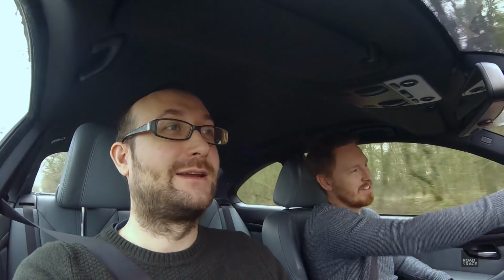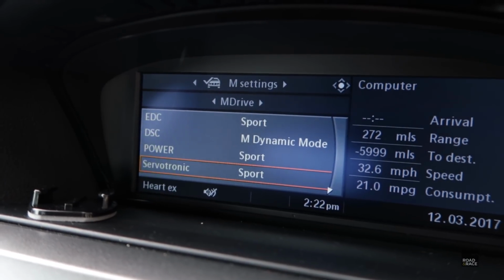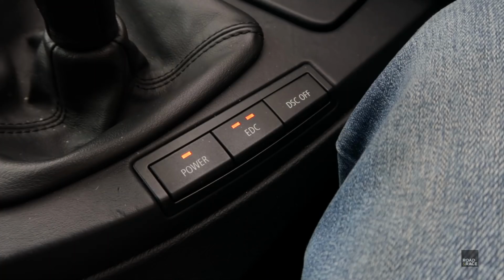I'll talk about the M button then. You can program the M button to do loads of changes all in one go. If I press the M button, you should feel it gets a bit bumpier because all the lights come on. So I'm in full sports suspension now. Oh, it is bumpier. This is quite a bumpy road. Got maximum attack on the throttle.